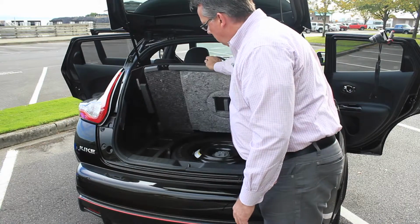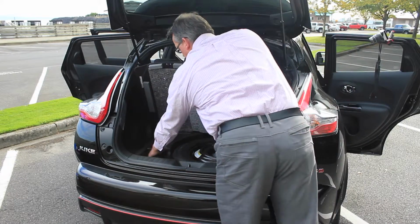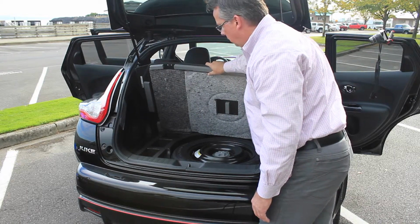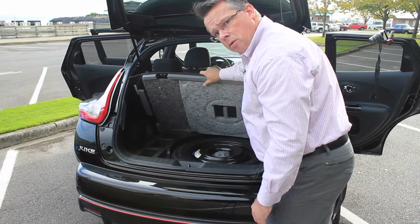So how does the Juke compare in regards to compartment, storage, trunk? It is a little bit smaller than I expected. In predecessor models, you always had a storage compartment underneath this platform here, and let me show you what there is now. And this is pretty much it, the storage unit. You will have a couple more small storage compartments here. I don't know what you want to hide there. And then you have a full-size spare tire.